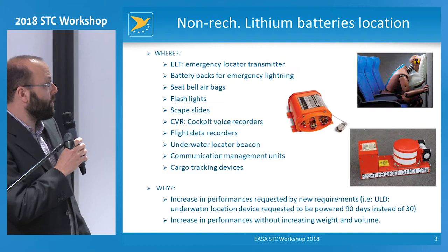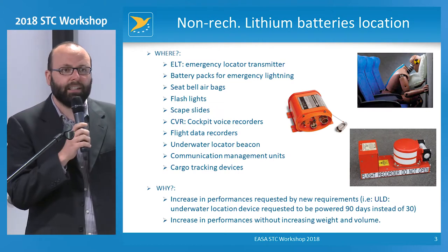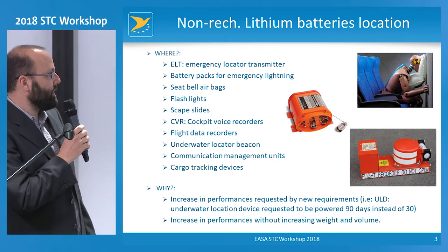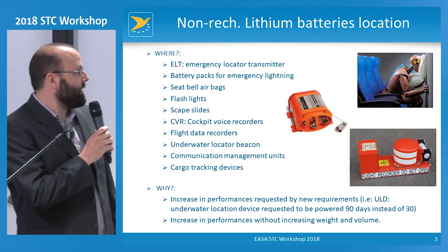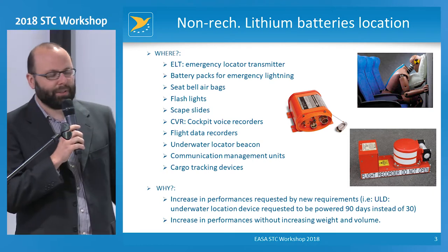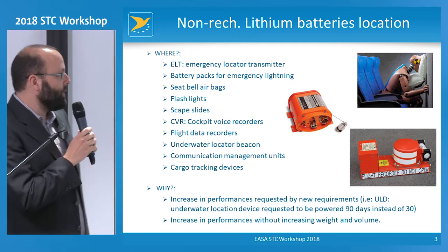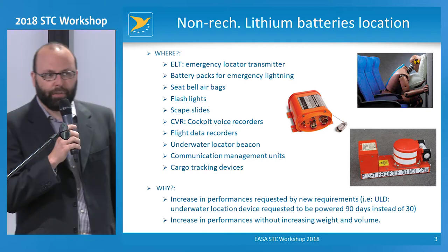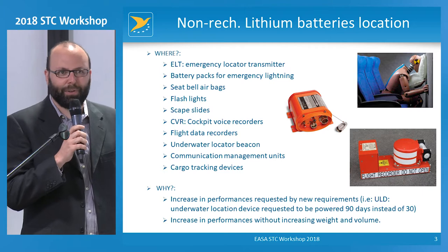The same for non-rechargeable batteries. We have many applications for ELTs, cockpit voice recorders, etc. As we talked about last year, there are some controversial situations because of the new rule for the underwater locator device, from 90 days instead of 30. It leads to many changes from other technologies to lithium batteries, and it's important to have a clear view of how it should be treated.